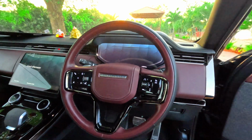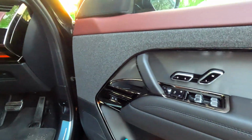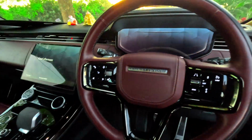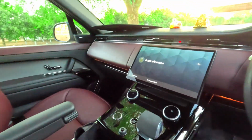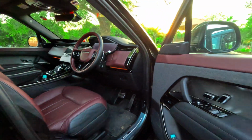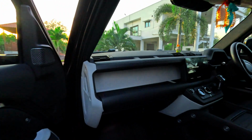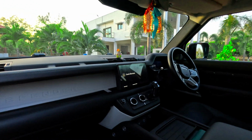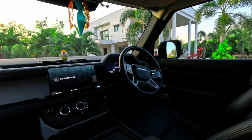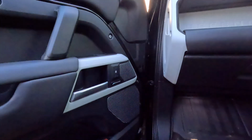It has very pretty aesthetic colors inside, and the build quality is top-notch. Here, as you can see, everything is in perfect condition. Lots and lots of leather inside. And coming to the Defender, you can see there is not much leather, but all the other materials that are used are very aesthetic to look at.